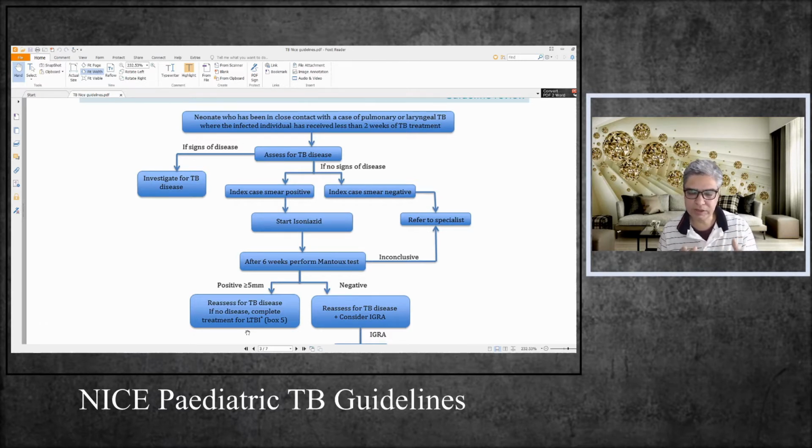So you start with INH, you call them back after 6 weeks. After 6 weeks, you give them this tuberculin testing on the skin, and then that is read within 48 to 72 hours. So if that is positive, and a positive reading is greater than or equivalent to 5 millimeters, less than that is negative. So if that is positive, what you do is, again, you have to reassess whether they are showing any signs of TB disease.